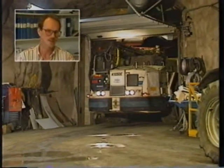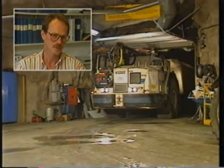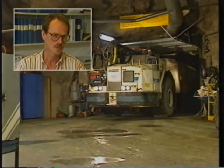The 50 tons truck has now been running for 7 years, and we have found out that it's a very reliable system. Sometimes when we need extra support, we have found out that ABB is outstanding.